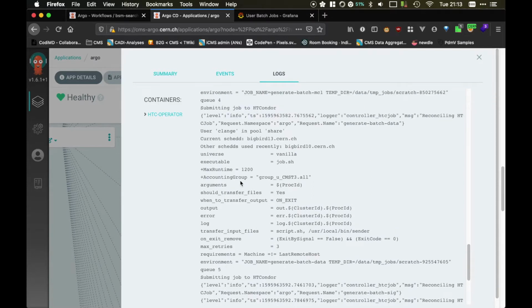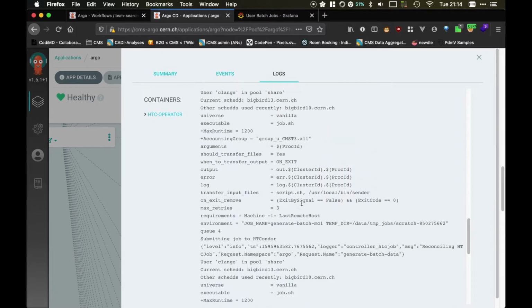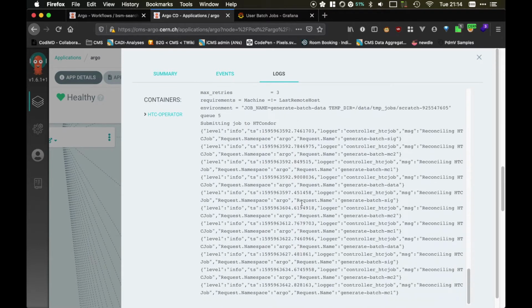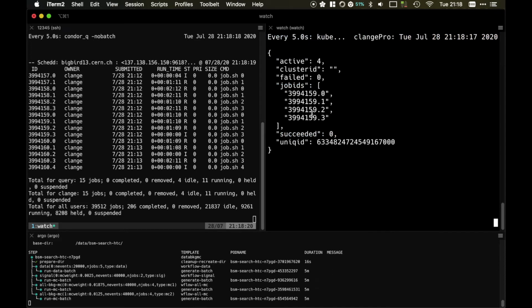And you can, for instance, here see the job definition. I submitted a job to Big Bird 10. So this is the manifest for the job submission, and you can see there are several of them because I actually submitted a total of 4 batches. I have 4 custom resources now defined, and now let's monitor what's happening.